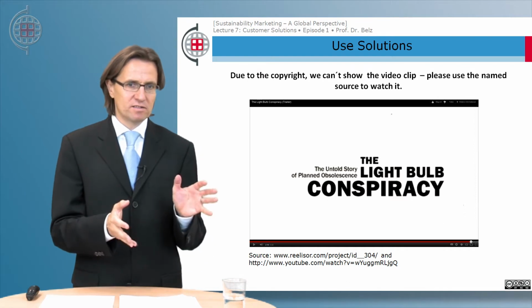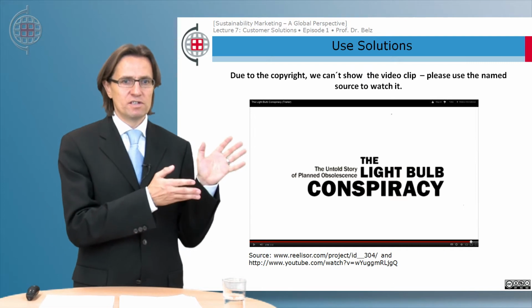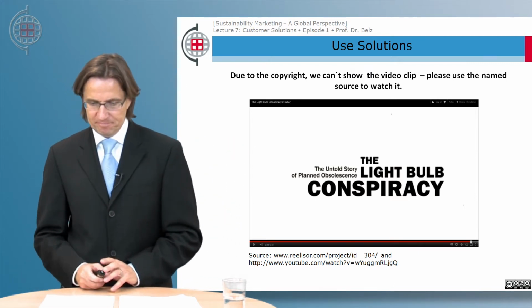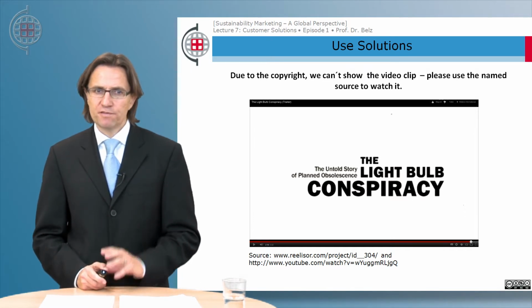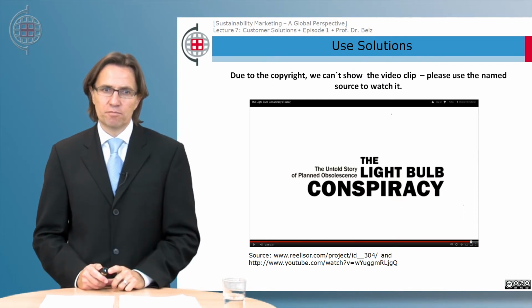There are millions, billions of phones and electronics which go to the dump each year because of this phenomenon. This is a problem, and in the future we have to think about durability for all of these kinds of products.